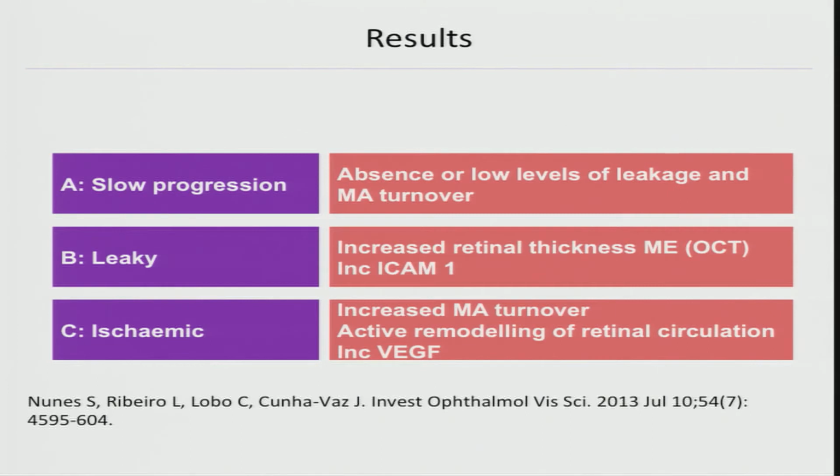So there is a very interesting study which I personally liked a lot. This was about studying the phenotype. I won't go into the details, but if you have the macular edema which is the leaky variety, which is mostly diffuse or serous, this is mostly increased due to ICAM, whereas the ischemic is the one where VEGF levels are very high.